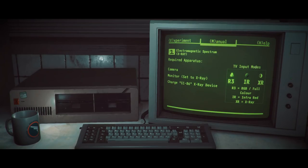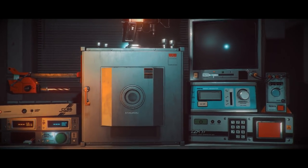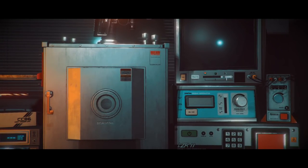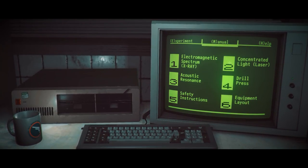Okay. What do we do for the x-ray? Required apparatus. Camera, monitor, set to x-ray, and charge the x-ray device. TV input modes. So the monitor needs to be set to x-ray. XR means x-ray. This would be the monitor. There we go. That's the x-ray, right? Doesn't actually say XR, just got the pictures. Yeah, that's x-ray, okay. Camera is what?